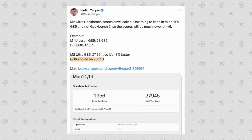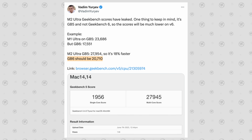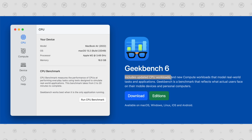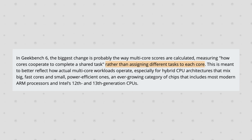Now back to the M1 Ultra, if we take that same 18% improvement and apply it to how the M1 Ultra performed in Geekbench 6, we're left with a score of 20,710, which yes, is actually lower than Geekbench 5's scores. Why? Well, because Geekbench 6 is much more realistic than the older version, because instead of duplicating the test for each core, version 6 now creates one huge task that all of the cores have to work on together, which is obviously much more realistic to what you'd get for real-world CPU performance.